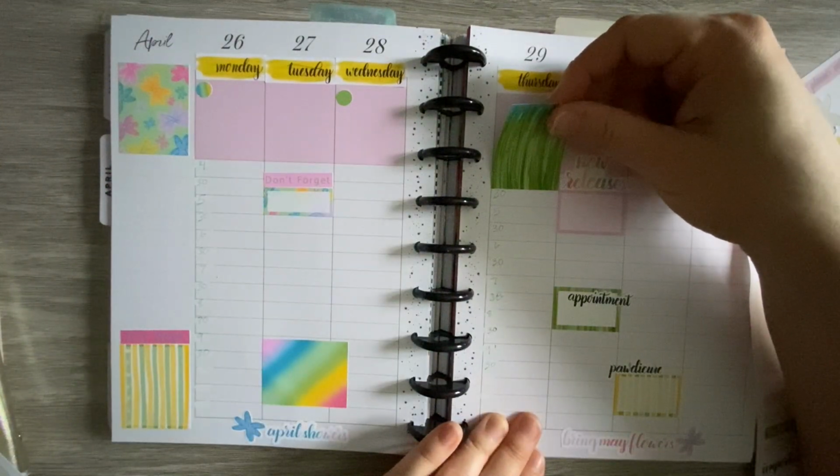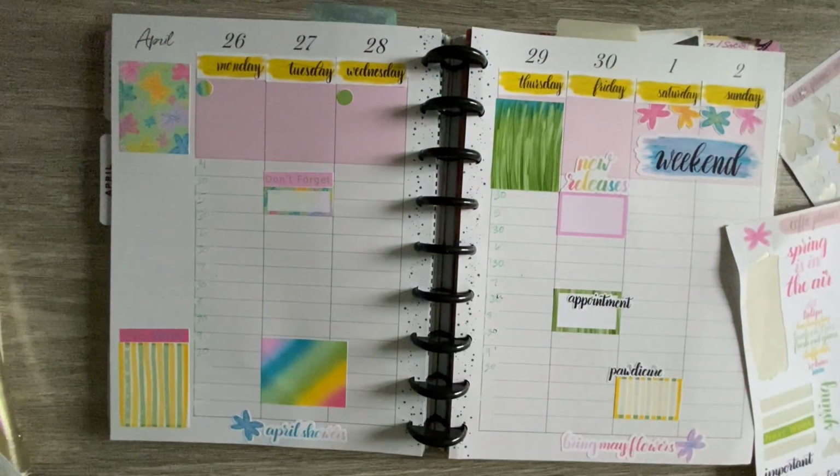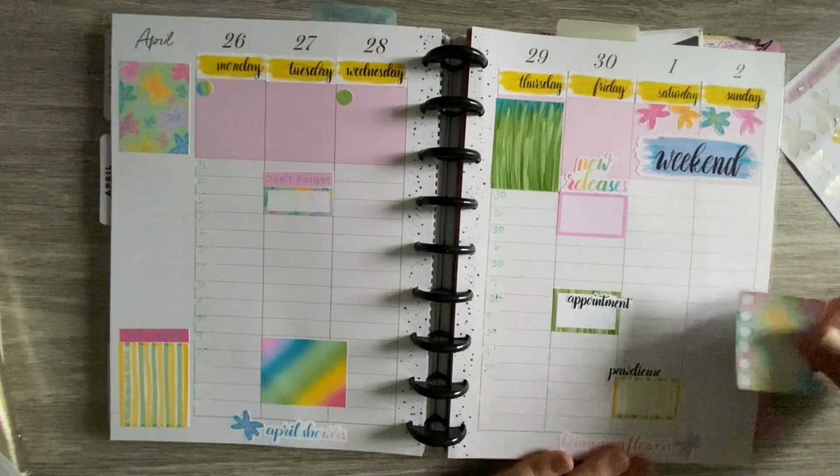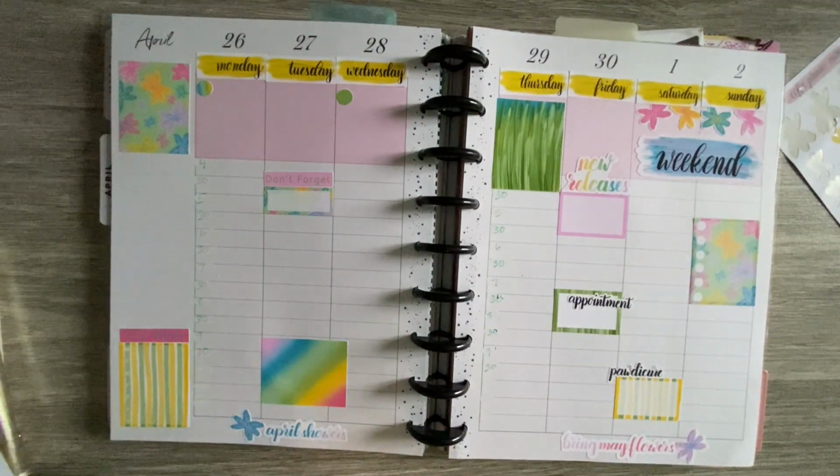So putting some of these full boxes down just to give it a little extra, I don't know, pop, I guess. And they just look so pretty. Like the paintbrush strokes on the grass sticker is just, it's great.